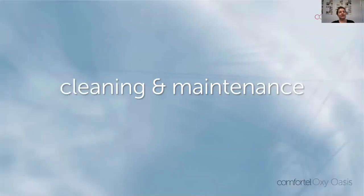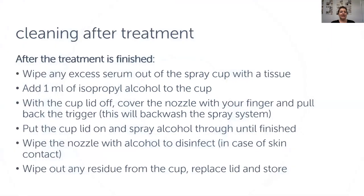Now, cleaning and maintenance, let's talk about that. It won't take us very long because it's quite a low maintenance machine, which is really good. It's nice and easy to clean. So your cleaning schedule is as follows. After you've finished your treatment, take the lid off your spray cup and wipe out any serum that might be left in there with a tissue. Hopefully there's not too much serum left, because you should have actually used all of that on your client's skin. But just open up the cup and wipe it out with a tissue.